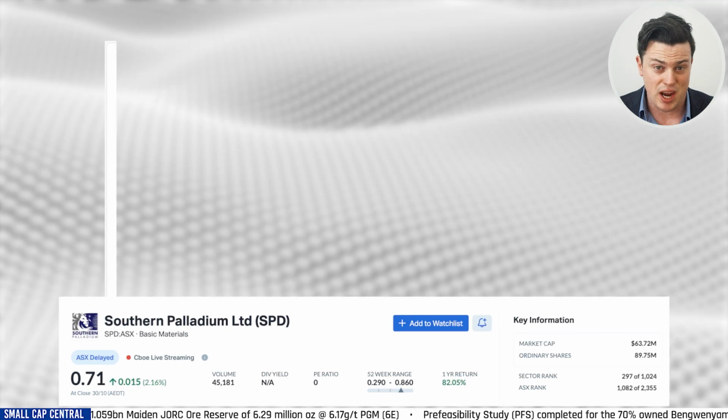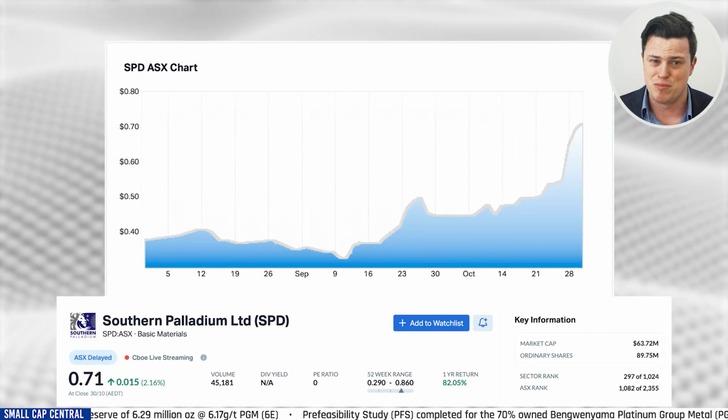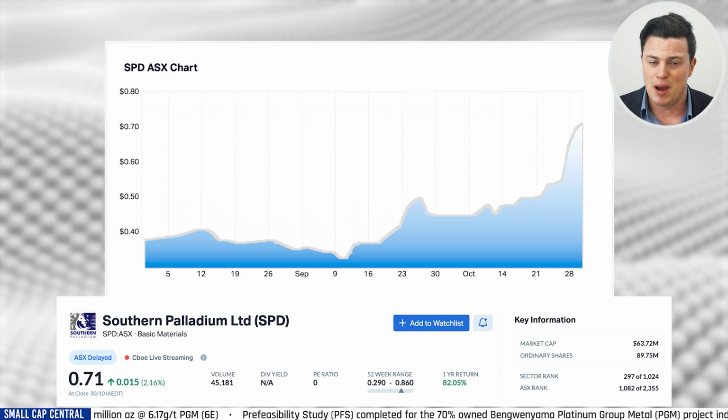The release of Southern Palladium's highly anticipated pre-feasibility study for its Bengwenyama PGM project caught the market's attention on Monday, with plenty of buying support over the last week. Factoring in this week's gains, shares in SPD have now doubled since the company announced another impressive mineral resource upgrade at Bengwenyama back in late August.